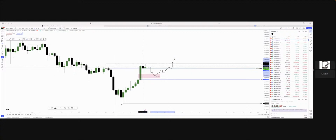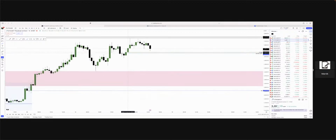If we lose the daily open and the pivot point 1, so the daily low of today, then we could see lower prices directly. But what I expect a little bit here is to continue to go to the upside and take out the liquidity. Then we see a little bit of an SFP, swing failure pattern, take out this liquidity, and then go down from there.